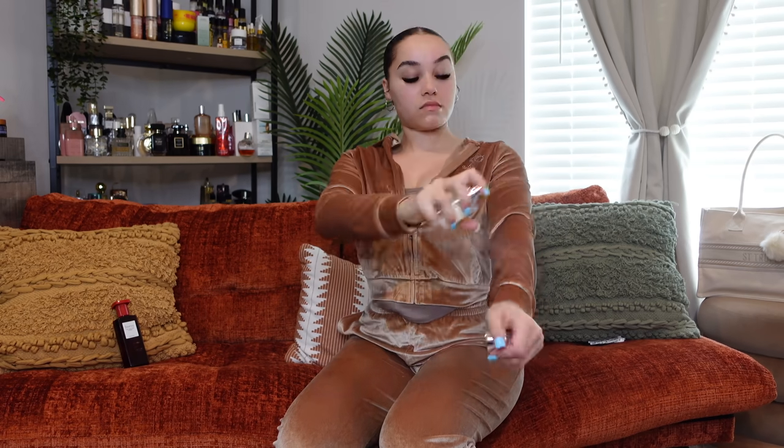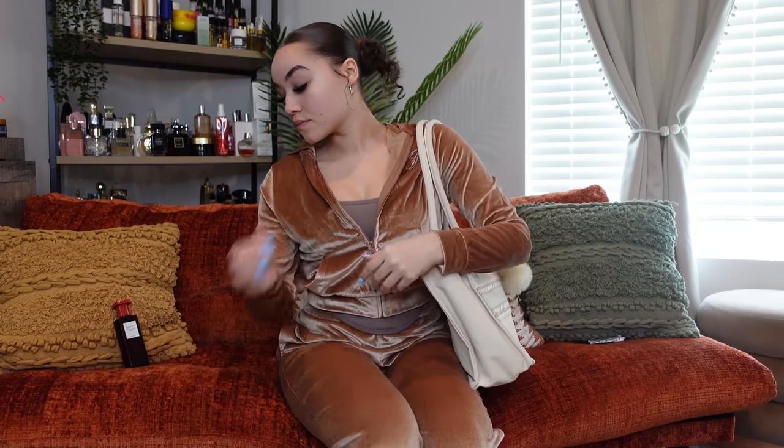And yes, I know that it is the exact same thing, because I purposely went to Sephora the other day and smelled this fragrance, and literally there's no difference. It's a very warm and sweet gourmand, and I love that it is black cherry instead of red cherry, because black cherry smells so much more mature.